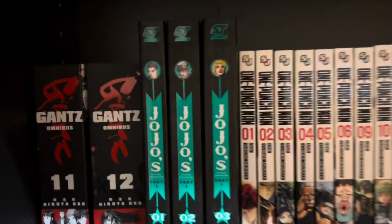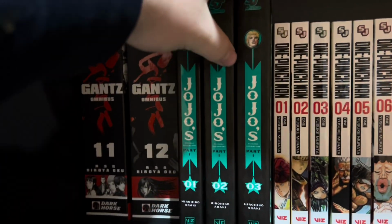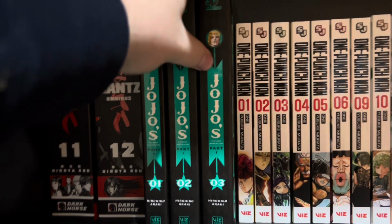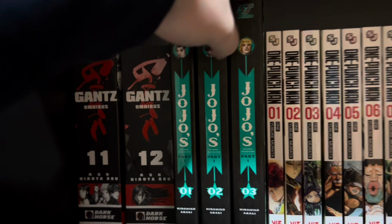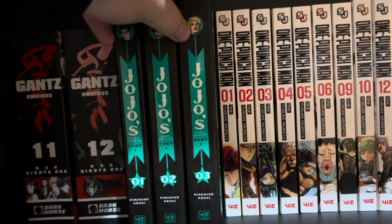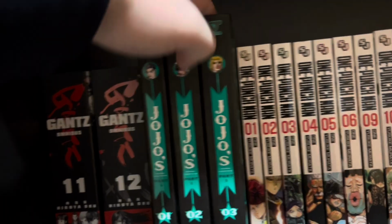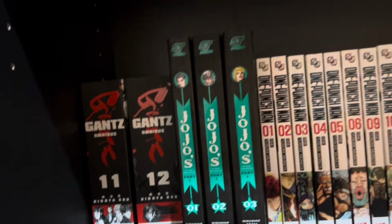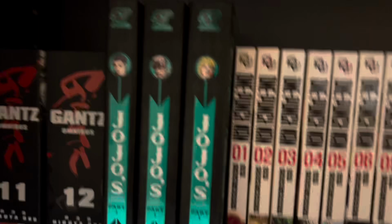I got JoJo's Bizarre Adventure, volumes 1 through 3. The first part, I think this part was fine, but I do hear this is the worst part. I think it's very charming. The dialogue is super campy, and I really like that. But other than that, there's not much to it. But yeah, I'm excited to keep reading. I literally heard that this or part 2 is the worst part. So yeah, I'm gonna keep reading that.